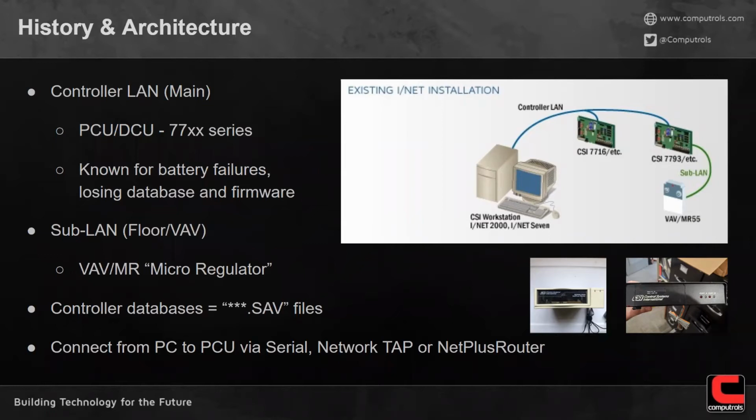The controller databases are represented in what we call SAV files, and those asterisks refer to the actual address of the controller. Those are key. We want to grab those if we can. If not, no biggie, but really we can leverage those to speed up the process of integration by importing those proprietary files and pulling relevant data out of those. And you'll find those on the CSI workstation in the INET folder.